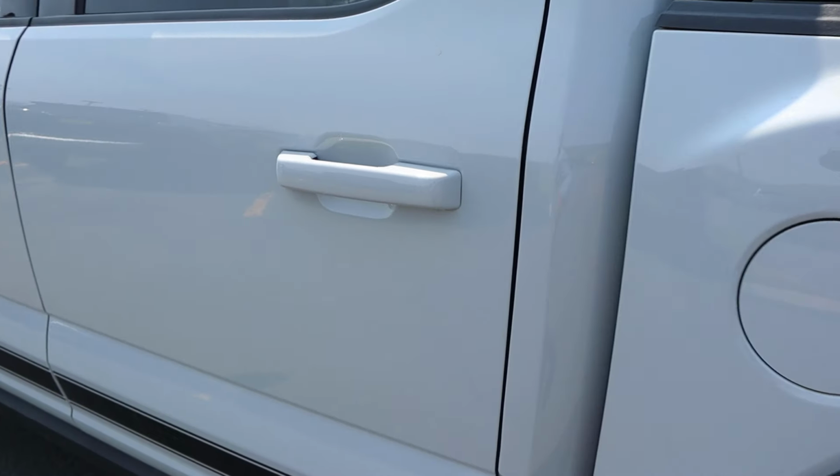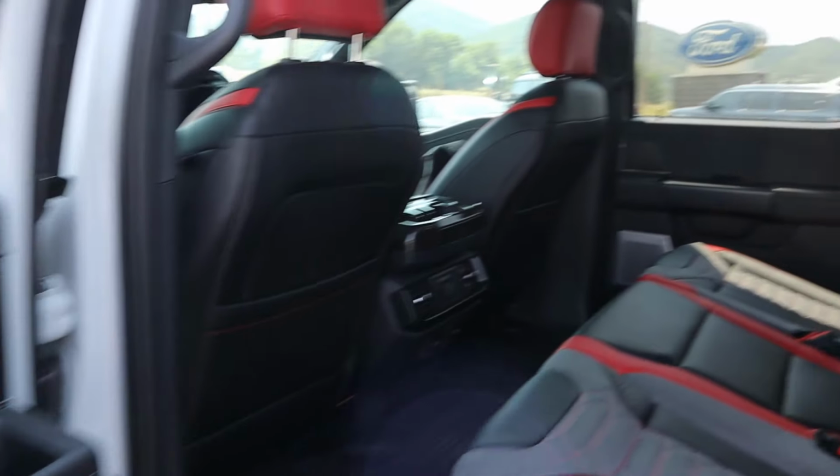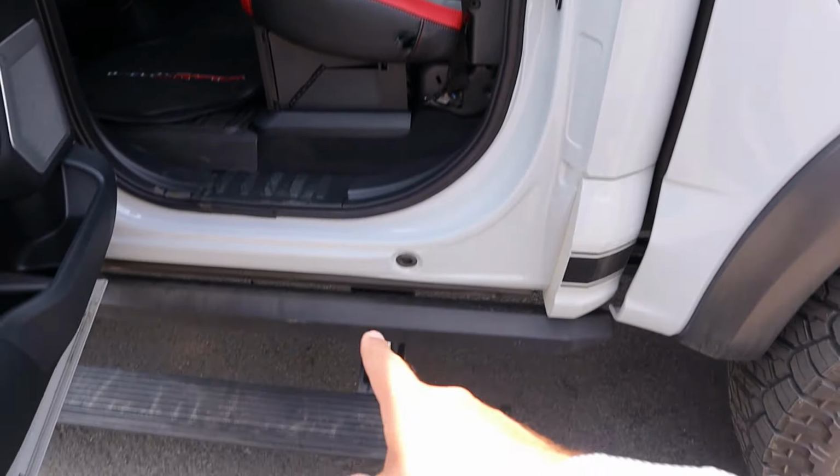But they also changed the interior a little bit. They pretty much keep the door panel stock, but they add these cool seats. I think these are the best looking seats that I've ever seen in a Raptor. We also have power side steps.